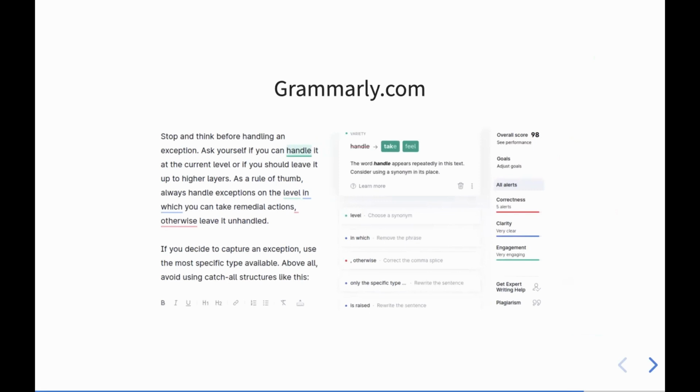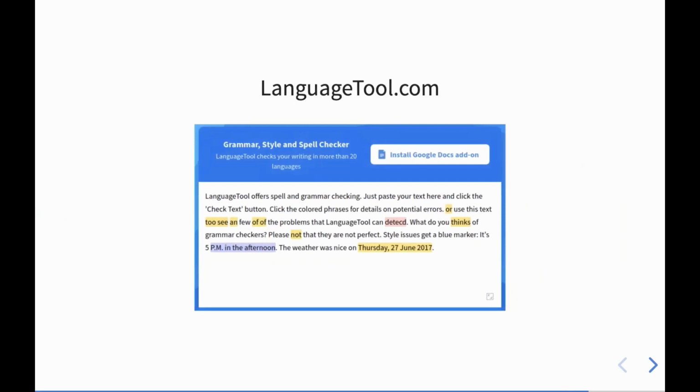It has a premium tier, but the basic tier is very good, and it can show alternatives and passive voice. It makes suggestions. It finds punctuation errors, and so I think at some point in the editing you should use that to do a Grammarly pass. There's one tool that works like Grammarly.